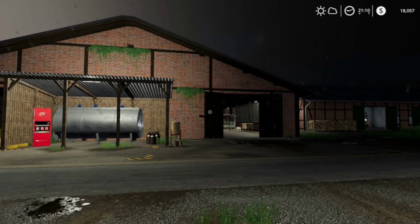Welcome back, everyone. It is now almost midnight. We still have about 3 hours before it's midnight. The rain is finally stopping. Terrible. So, throughout the course of the day, when it's been raining, we took care of the contracts. There were only 3 contracts that popped up that were not harvesting contracts. I guess there was a 4th one that was sowing, but it was for potatoes, and that's something we couldn't do.